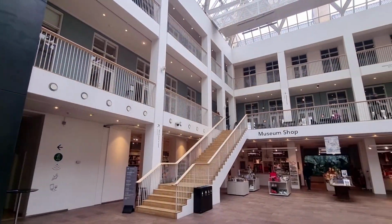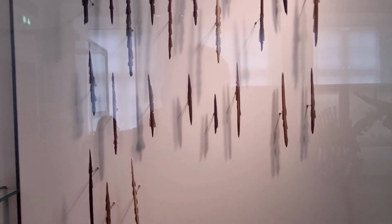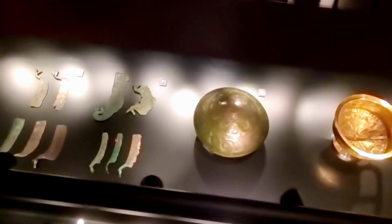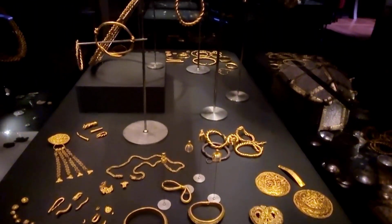The Danish National Museum, located in Copenhagen, is a prominent cultural institution showcasing the rich history and heritage of Denmark, with a vast collection spanning prehistoric times to the present day. The museum offers insights into Danish archaeology, ethnography, and cultural artifacts.